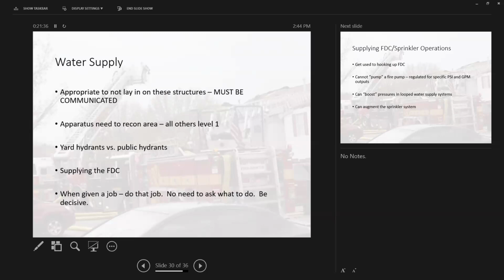The problem with laying in is that we don't know where we're going, right? So imagine what would have happened if we would have stopped on the alpha side and then pushed all the way down there, right? That's just a mess. So apparatus need to recon the area just like Chief Tully did. So everyone else level ones. And this is a true level one at this point, right? This is the typical stop, park, and brake and level one, because we don't know where we need to go.